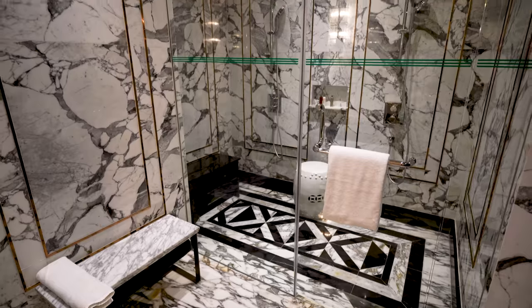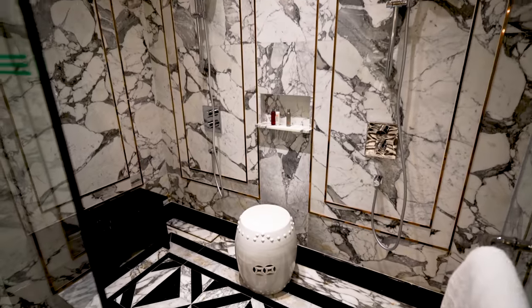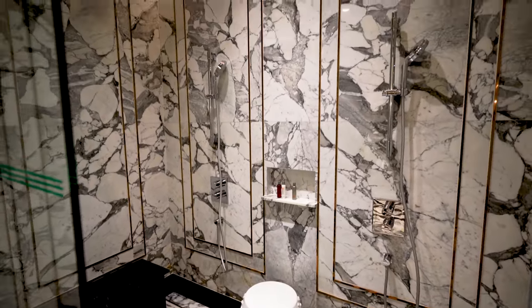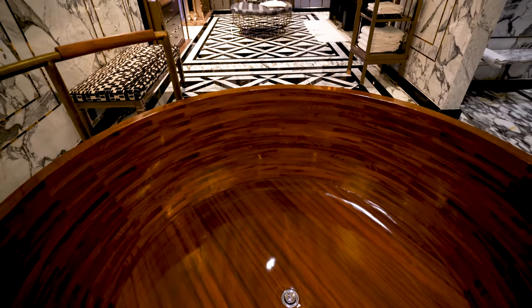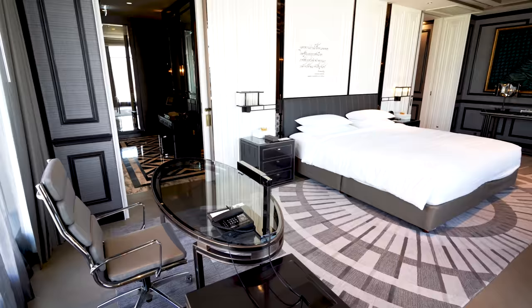Oh, okay. I thought it was gonna start squirting water on me or something. There's two very sizable showers in here, so you could shower together if you wanted to, whilst another 50 people are having a bath in the bathtub. But that's enough about the bathroom. Let's go to the master bedroom.